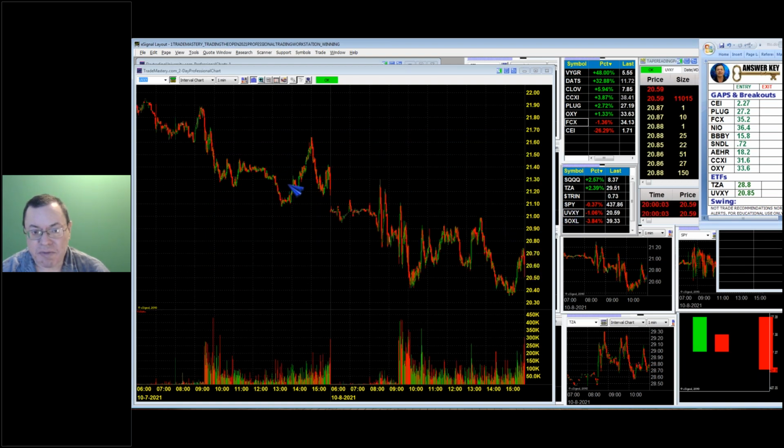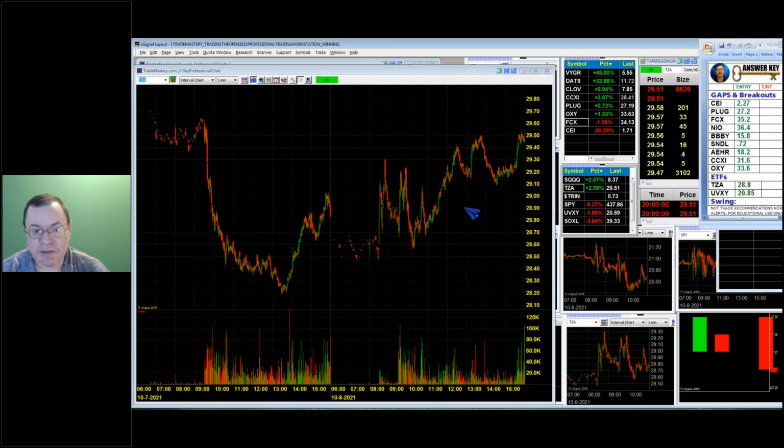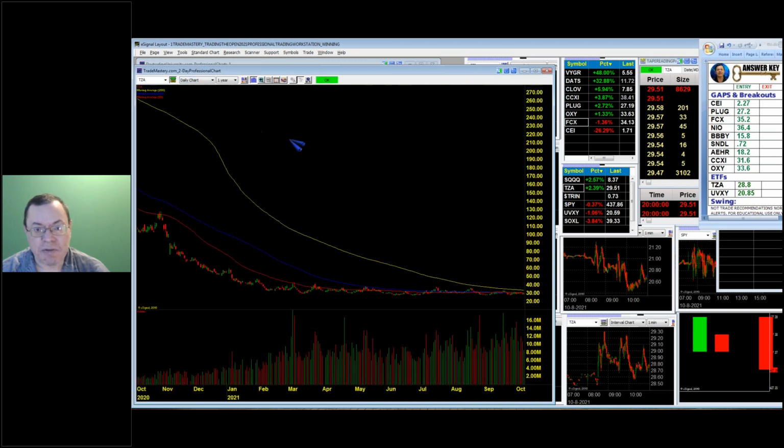Of course, we have patterns like UVXY into the close. TZA had better relative strength. I was trading both of them yesterday and the day before. Our small cap Russell inverse is up, and we do copiously cover ETFs as well. Let me give you a couple of quick takeaways here. Let's start with the swing trading pick.